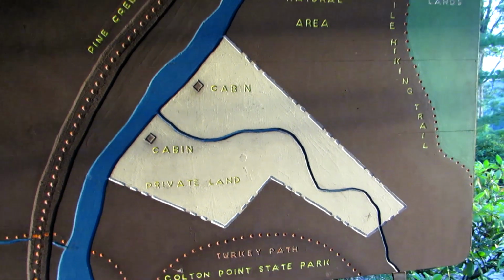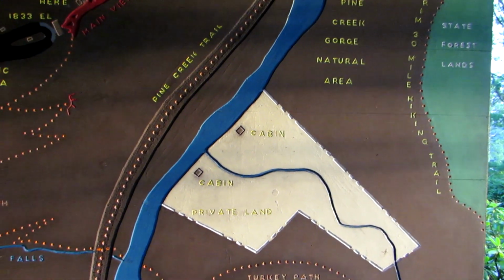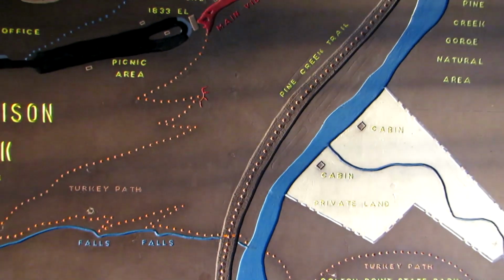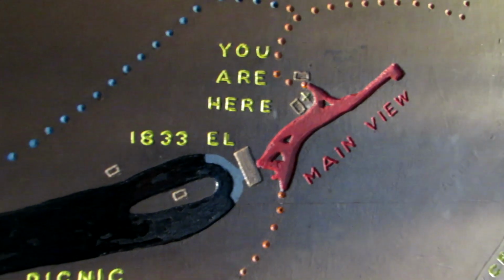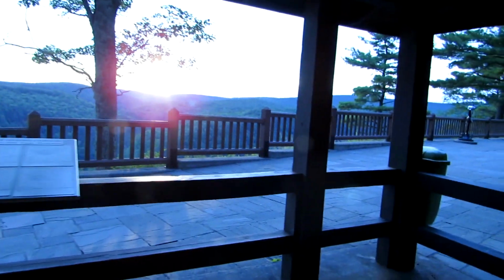Colton Point State Park is mostly primitive camping. There's no electricity. They don't have a shower house. I'm told that may not be true, but we are right there. It's a neat little place. We're going to try to catch the sunset.